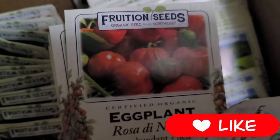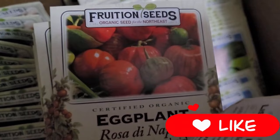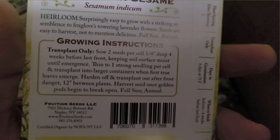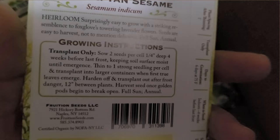And I have seen a lot of people talking about how amazing these are, the Rosa di Napoli, that actually, for people who don't even like eggplant, they like this. We're going to start these inside first, and it's also going to be a month before the last frost. So we want to have all of the things that we like to have growing in our own backyards.